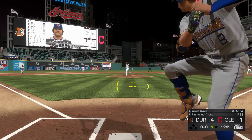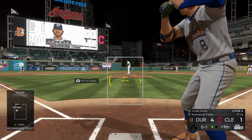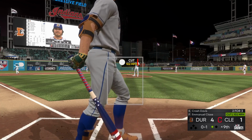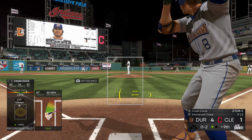Now the first pitch. And a called strike on the outside part of the plate. Whoo, that was some gas. Triple digits on the radar gun. Into the corner and slicing foul. Bases are empty, one man out.